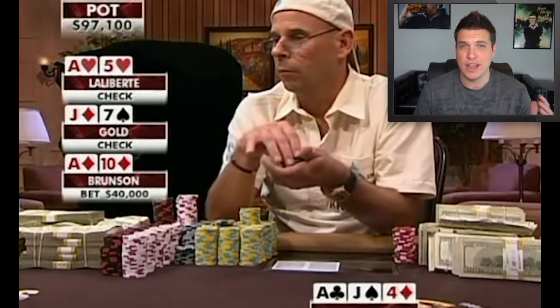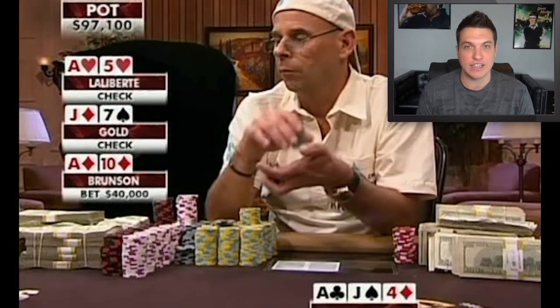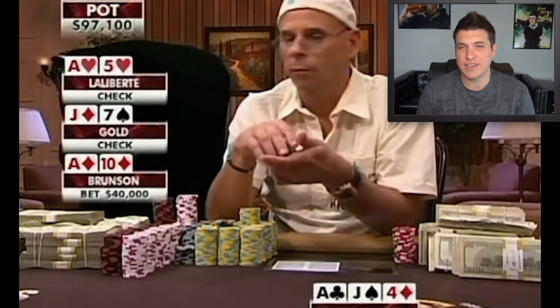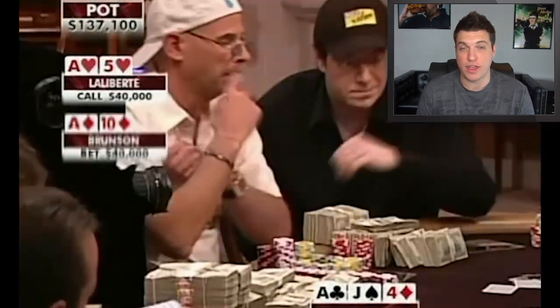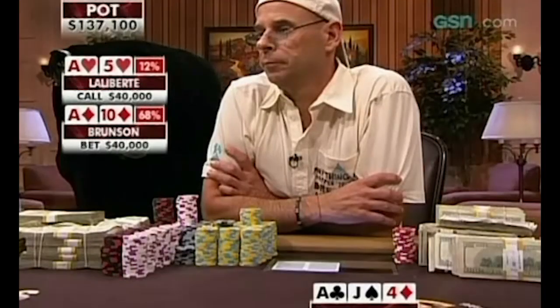Benjamin has an easy fold, and now it's back over to Guy. With top pair, I think Guy absolutely has to call. Raising doesn't accomplish much. He should be hoping that Doyle is bluffing and look to play some turns. So he decides to flat. Jamie Gold makes a good fold here with a bad middle pair, and we're on to the turn. He needs a 5 to take the lead here.